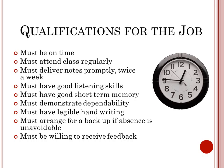Qualifications for the job. You must be on time and attend class regularly. You must deliver notes promptly, have good listening skills, and have good short-term memory. A note-taker must demonstrate dependability and must have decent handwriting. A note-taker must arrange for a backup if absence is unavoidable and must be willing to receive feedback.